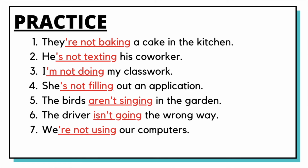For number 1, did you write, they're not baking a cake in the kitchen? You could also say, they are not or they aren't baking. Number 2, did you write, he's not texting his coworker? You could also write, he is not or he isn't. For number 3, did you write, I'm not doing my classwork? We could also write, I am not doing my classwork.